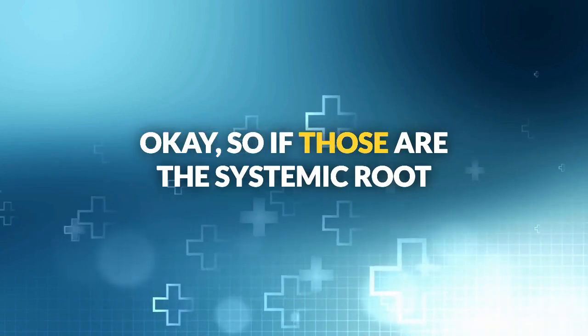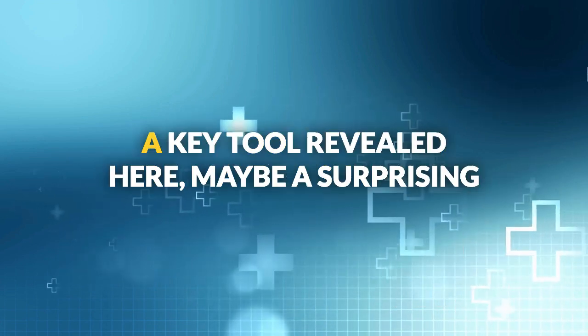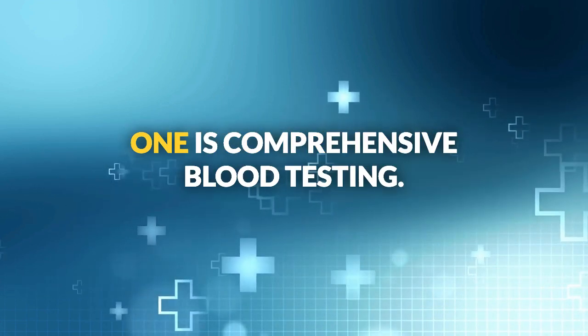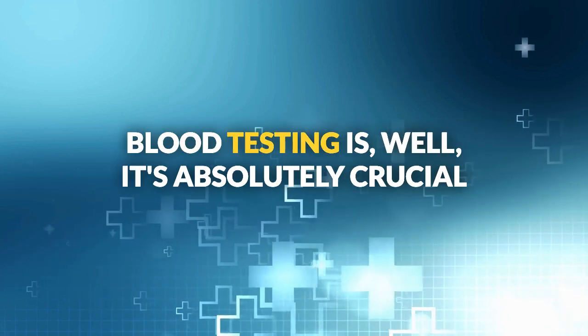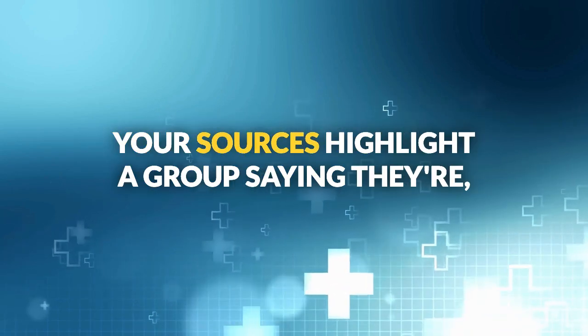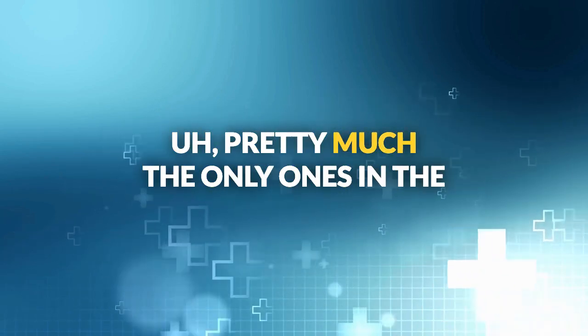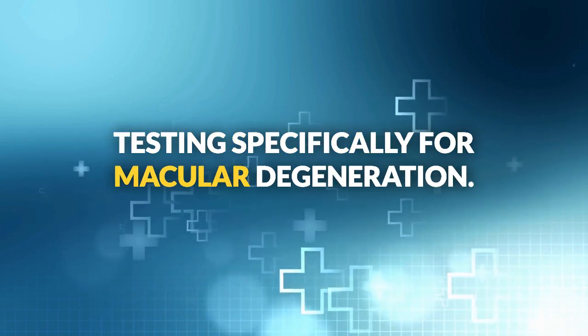Okay, so if those are the systemic root causes, how do we actually uncover them in a specific person? A key tool revealed here, maybe a surprising one, is comprehensive blood testing. Why is this so pivotal? Blood testing is absolutely crucial for revealing these underlying issues. Your sources highlight a group saying they're pretty much the only ones in the country integrating this kind of deep blood testing specifically for macular degeneration.